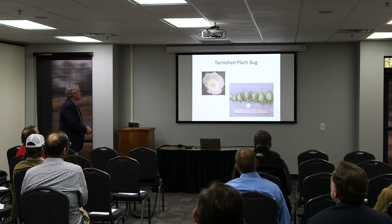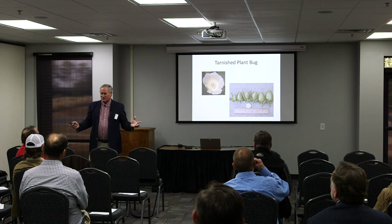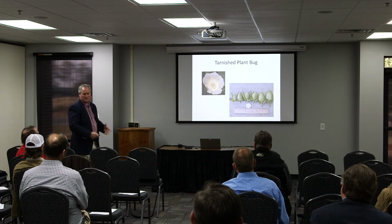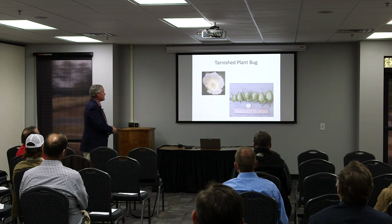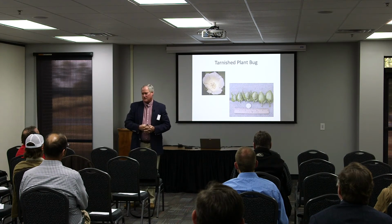All right, just to show this picture of bolls. We crack a lot of bolls for stink bugs, looking for stink bug feeding, right? We usually select a boll about the diameter of a quarter because that's what stink bugs feed on. Plant bugs can feed on very tiny bolls. Basically, once a boll is about the size of a nickel, a plant bug's not going to touch it. But a 3-4 day old boll, a plant bug can feed on it, all right?